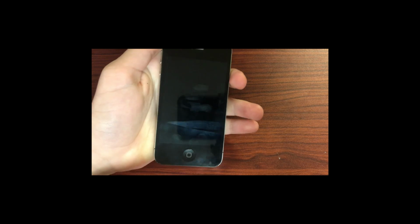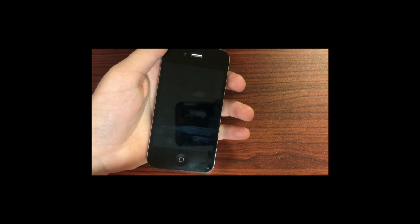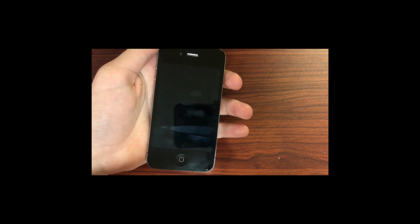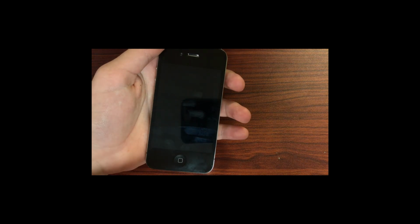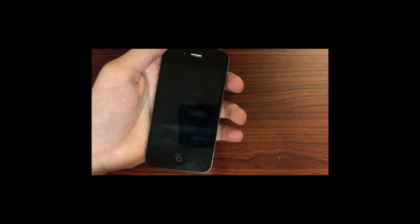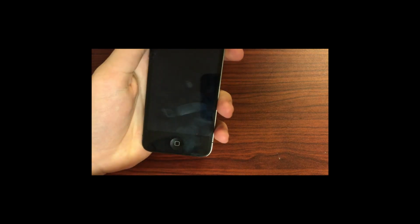Also, I think I figured out why iOS 4 isn't supported. It doesn't have on-device setup, which probably creates a whole myriad of problems. Let's see, is it going to straight up boot into it, or are we going to have to do a finishing installation, since this is the older version? I've also found that you can install iOS 5 on the older version, and then update to the... Okay, it literally... Lock your device to continue. Yes.